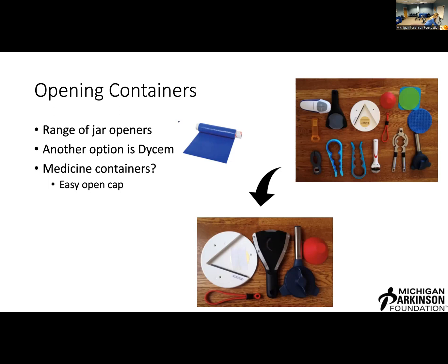But we also have, see, it's sticky. We also have some adaptive plates and bowls and things in here that already have the sticky material on it. So if you're interested, we have all sorts of stuff here at the clinic if you want to come in. And I should mention that the big box of adaptive equipment we have here, U of M occupational therapy students made all of this stuff for you guys. So they're happy to give it away.